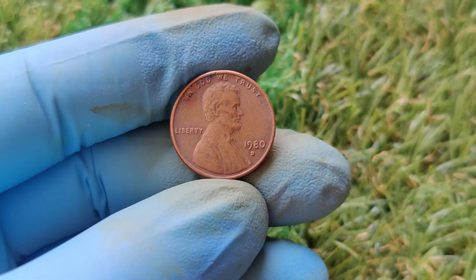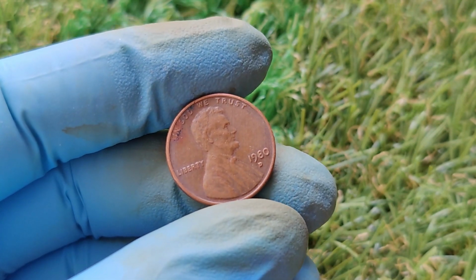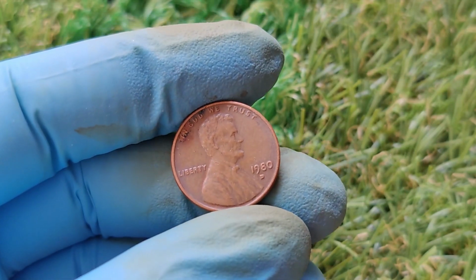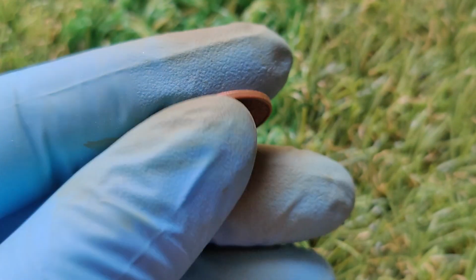But if you find a pristine, shiny 1980 D penny in MS66 or MS67 condition, or one with a cool error, you could have something worth from $20 to several hundred dollars. In summary, here are the key takeaways about the 1980 Lincoln penny produced at the Denver Mint with over 5 billion coins made.